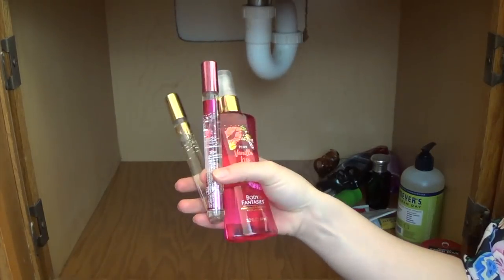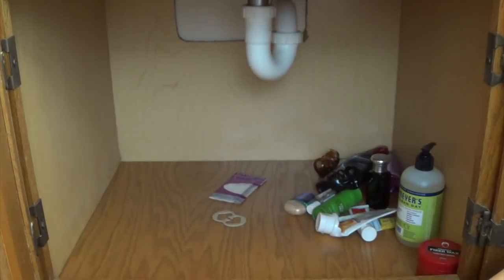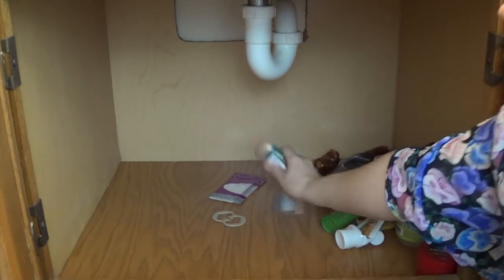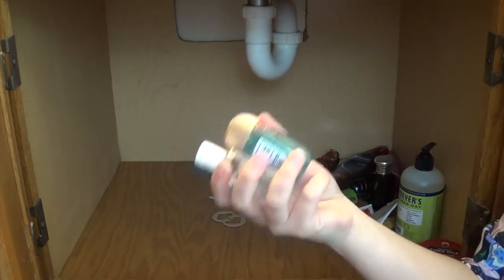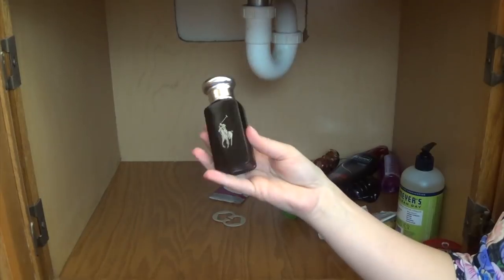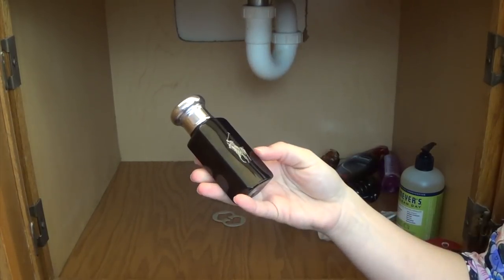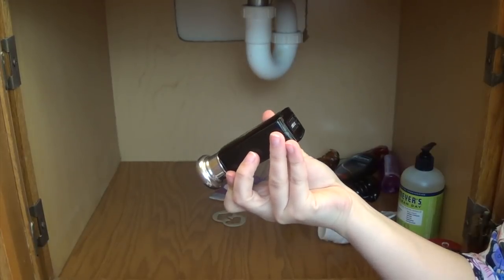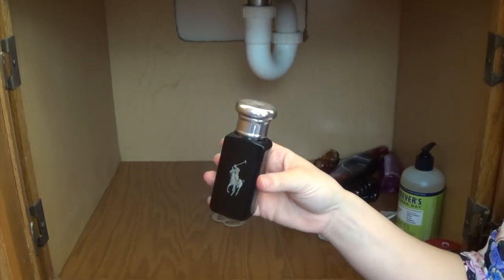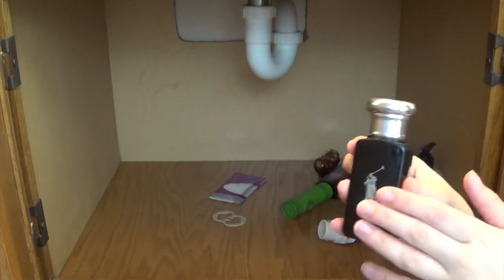This stuff right here are all perfumes and body mists, which I also got for Christmas, so I'll definitely be keeping those. I have some hand sanitizers in here, which are always great to keep, so I'll be keeping those. Oh, this I will also definitely be keeping. This is the cologne that my dad wore all the time. I don't know the exact name of it. Oh, it's just Polo Black by Ralph Lauren. So definitely keeping this.